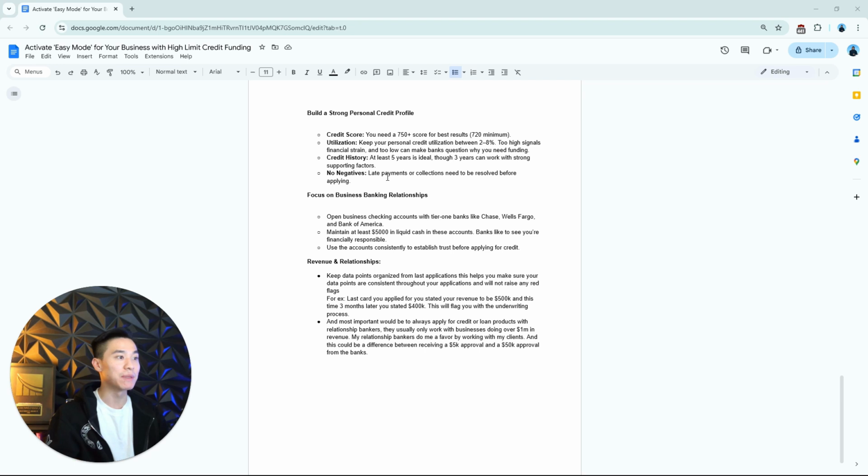What we want to do is keep data points organized from your last applications. This helps make sure that your data points are consistent through your applications and you won't raise any red flags. For example, the last card you applied for, you had a stated income of 500K. And this time, 3 months later, you apply again and you say you only make 400K in revenue.